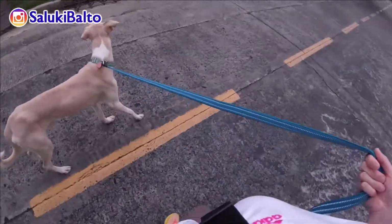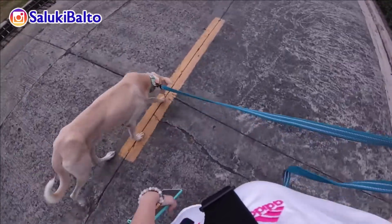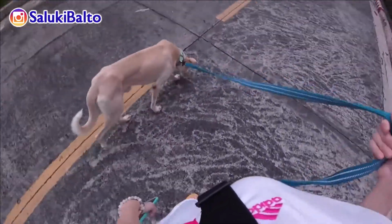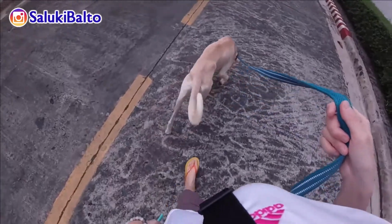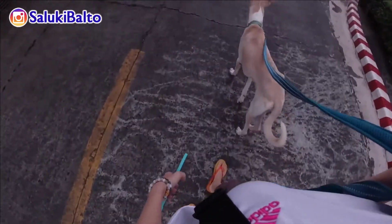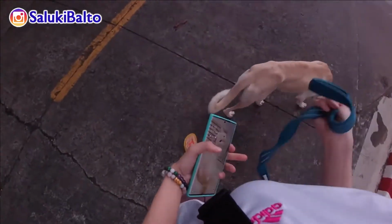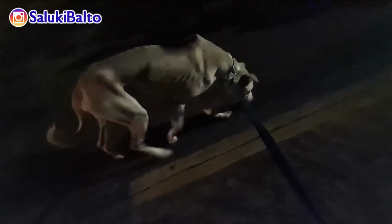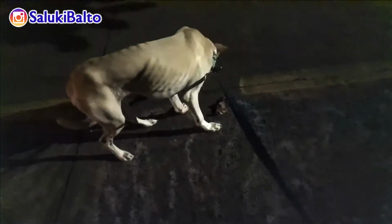As you may know, if you've been following us on Instagram at Saluki Balto, you'd know I love to take him out for walks. We usually do this every morning and maybe 2 to 3 times throughout the day. Balto is a dog who loves eating grass outside. I normally see him eat grass while I'm walking with him outside, which I thought was super healthy for dogs, as cat grass is also healthy for cats. Sometimes your dogs would need some greens to keep their teeth healthy, to keep their gut healthy.